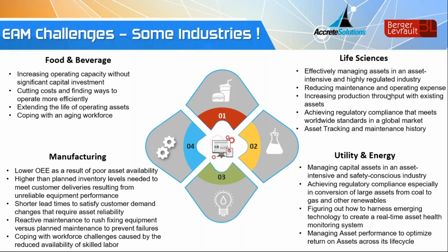Now, Berger-Levrault's EAM solution, Carl Source and Carl Touch, which Patrick is going to talk about, does cover many of these challenges, and has a lot of functionality by which any EAM or a field service department can be leveraged. So over to you, Patrick.